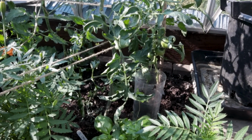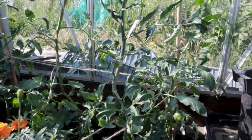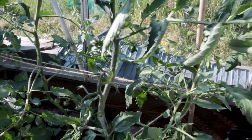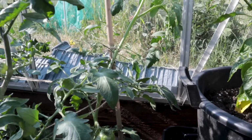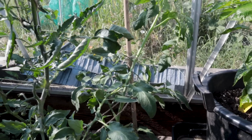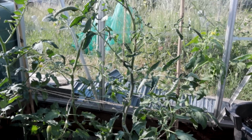So this first one, and this is the one that is looking really poorly at the top, is the black chocolate. There's actually quite a few tomatoes on a lot of these plants, which is probably not a good sign. I really want them to be in the vegetative growth at the moment. Behind, we've got a Crimson Crush. This is one of the overwintered side shoots, and that one I've just tied into the cane, whereas the black chocolate is tied in at the top.